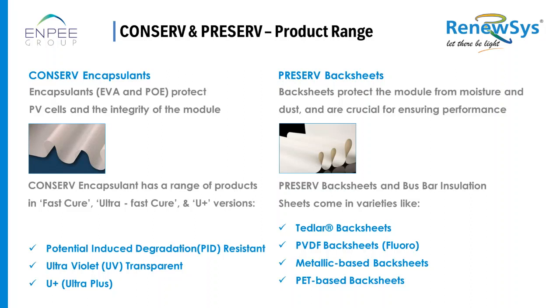Similarly, in the backsheet, we have Tedlar backsheet, PVDF backsheet, metallic backsheet and PET based backsheets. These are for, let's say, floating solar, where you would require a different BOM for the module, since the modules will be on top of floats and there can be some risk of water touching the backsheet. That is why certain specialist products are used for specialist applications. So we cover the whole gamut of these products, the different types of backsheet as well as EVA.